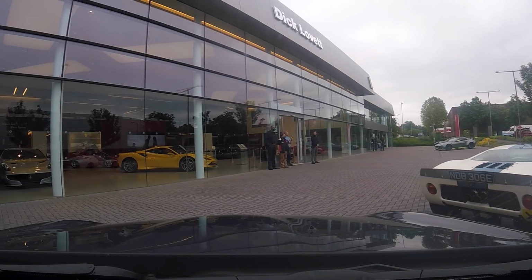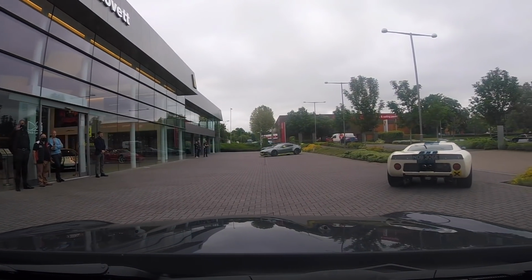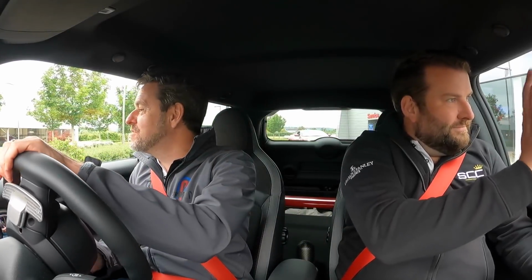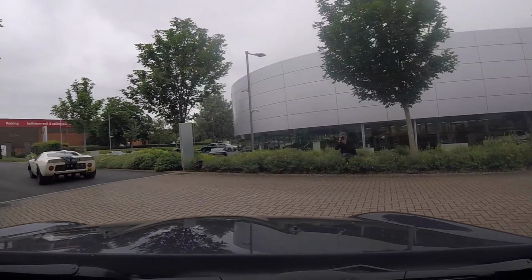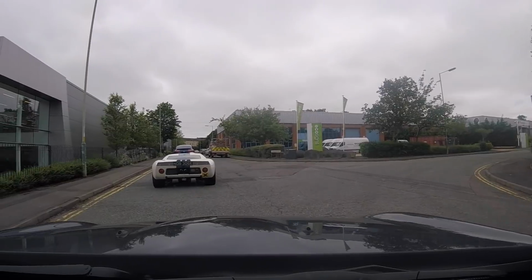Well, mate, what I'm more impressed about is the car that's in front of us. So, goodbye to Dick Lovett Ferrari. What an amazing host for breakfast. But yeah, we've got an original GT40 in front of us. I said to him, can you just hold still because I want to follow you? Because you got lost already. No, we're all good. So yeah, we've got a fairly insane convoy.